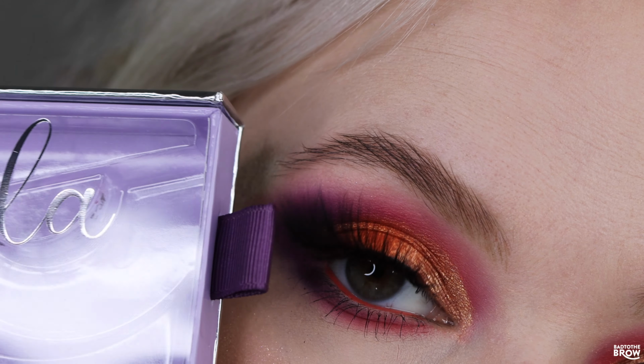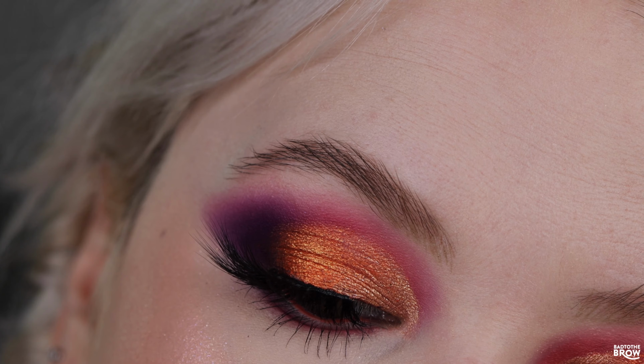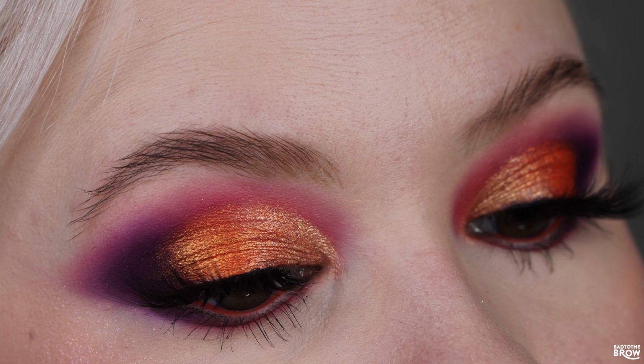The lashes are Code Orange from the Glam Light and Michaela collab, and in the waterline I have Mango Tango from Beauty Creations. And here's the first finished look.